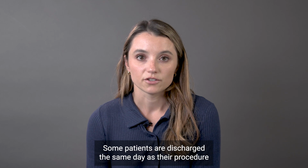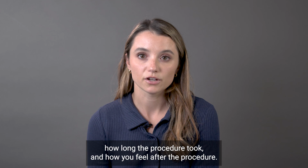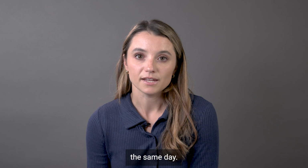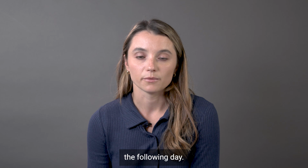Some patients are discharged the same day as their procedure, depending on the time their case finished, how long the procedure took, and how you feel after the procedure. If you meet our criteria for a safe discharge, you may be sent home the same day. Otherwise, you will be kept overnight for monitoring and likely discharged the following day.